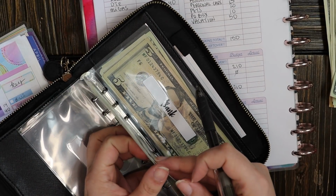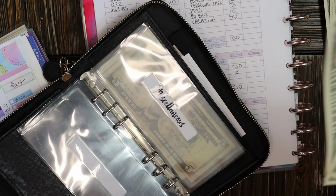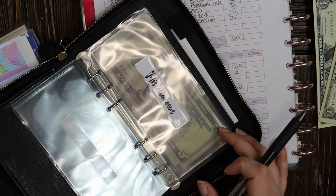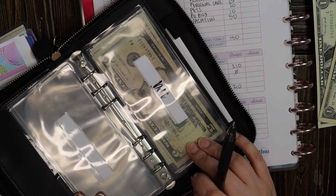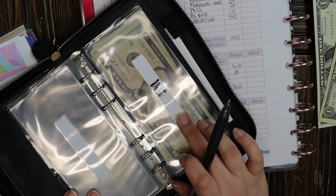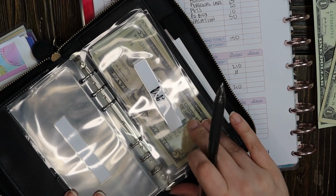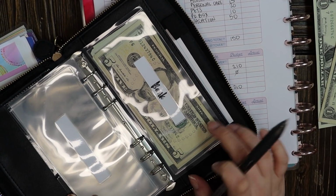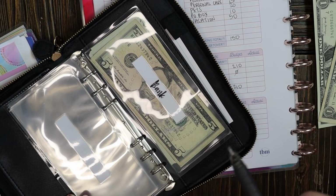And there is, so that's, yeah, $2. So that's going to go over on that other stack. In terms of what's left in my wallet here, I have our debt snowball envelope, which is currently empty because we took the leftover money that we had from last week and deposited it in the bank to make an extra debt payment. That's already been taken care of.